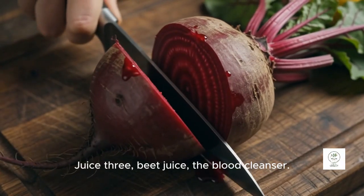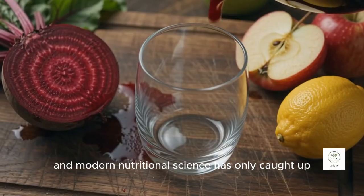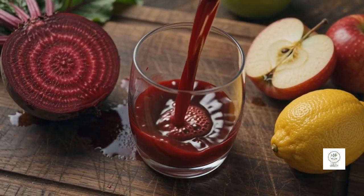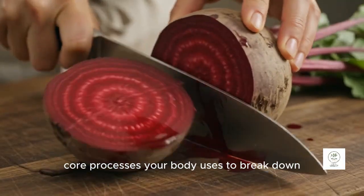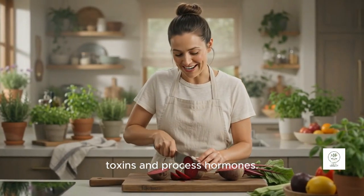Juice 3. Beet juice, the blood cleanser. Beets have been used medicinally since ancient Rome, and modern nutritional science has only caught up in the last couple of decades. The compound behind the magic is betaine, which supports methylation in the liver, one of the core processes your body uses to break down toxins and process hormones.